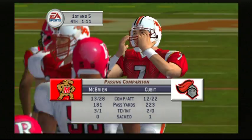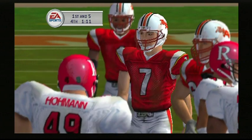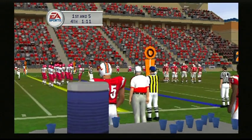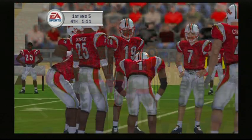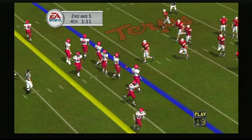Well, he looked to be a little excited back there in the pocket. May have rushed things a little bit. Needs to be a little bit more patient. Step up, make the throw. Second and 5 coming up here. Ball on the 43.